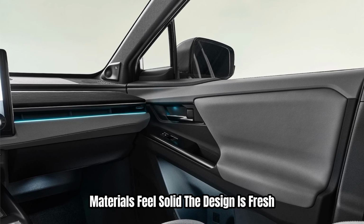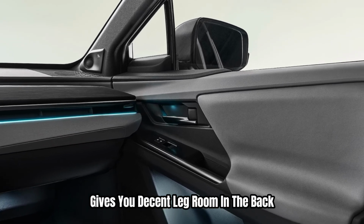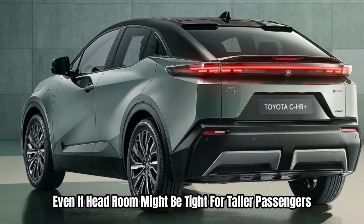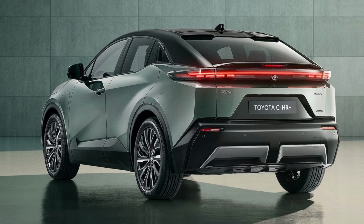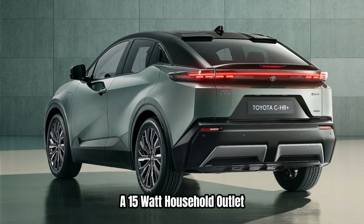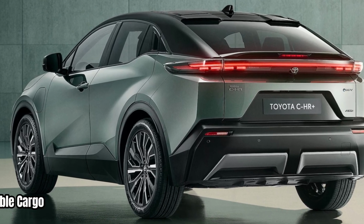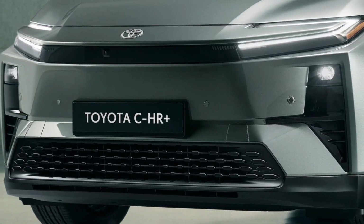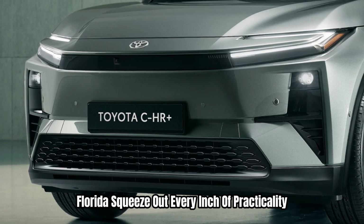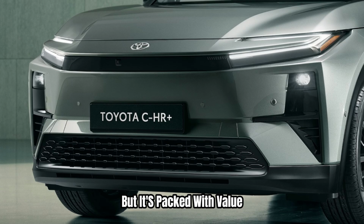Materials feel solid, the design is fresh, and the stretched wheelbase gives you decent legroom in the back, even if headroom might be tight for taller passengers. Toyota also added thoughtful extras: a 1500-watt household outlet, JBL sound system with subwoofer, and an adjustable cargo floor to squeeze out every inch of practicality. Bottom line, this thing might be compact, but it's packed with value.